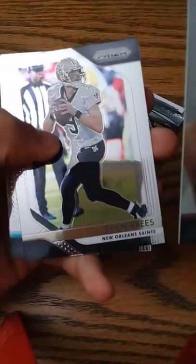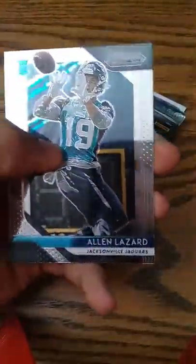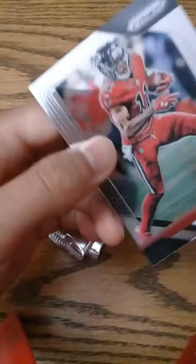Five more. Let's hit something good. Let's hit a big rookie with a red, white, and blue. Middle pack is that. So I can open it up. These are really either really easy to open or just really hard. I don't know why. Samaje Perine, Drew Brees, Alan Lazard is our rookie, and Julio Jones.